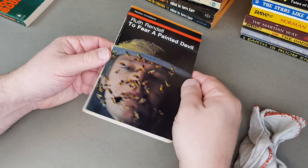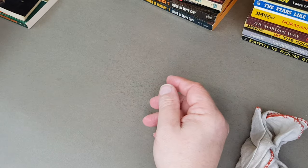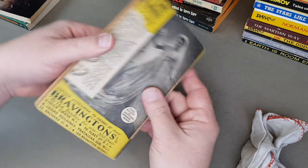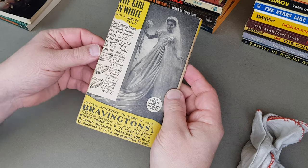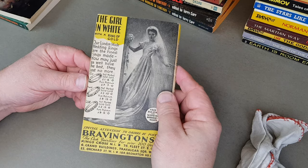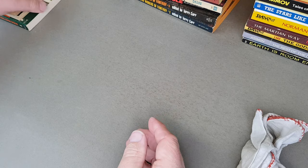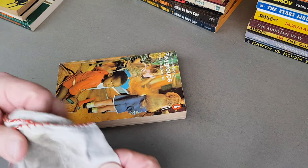But yeah, I'm pleased with that. That's a nice one. Now, this one, obviously, we can't do anything with because it's got paper. Look at that advert on the back there. Bravington's, the girl in white with a ring of gold. They advertised a lot on the back of the Collins books. The white circles.